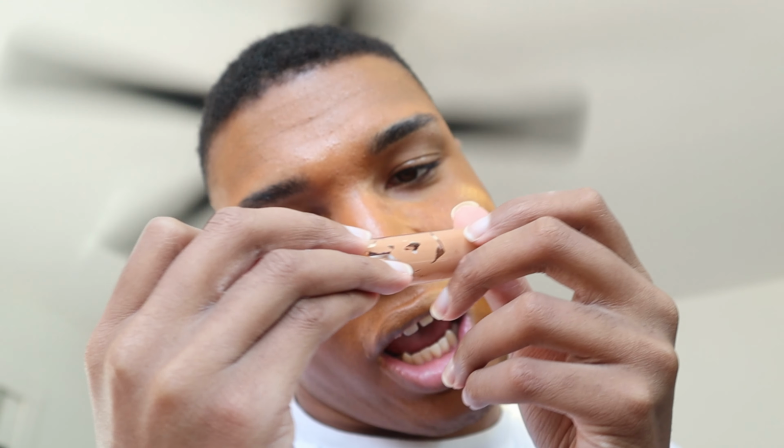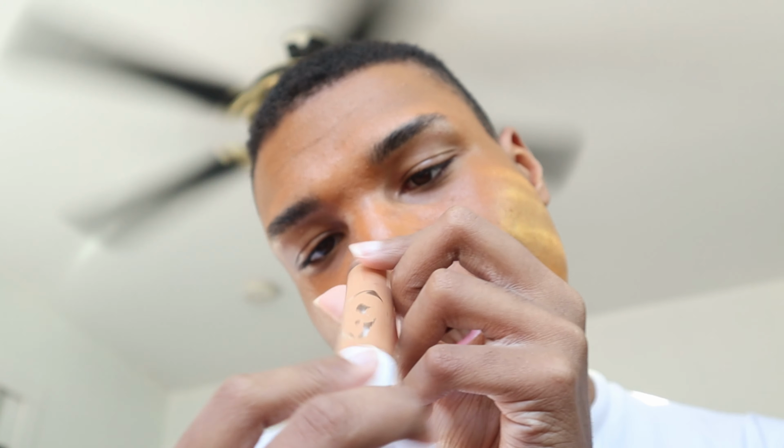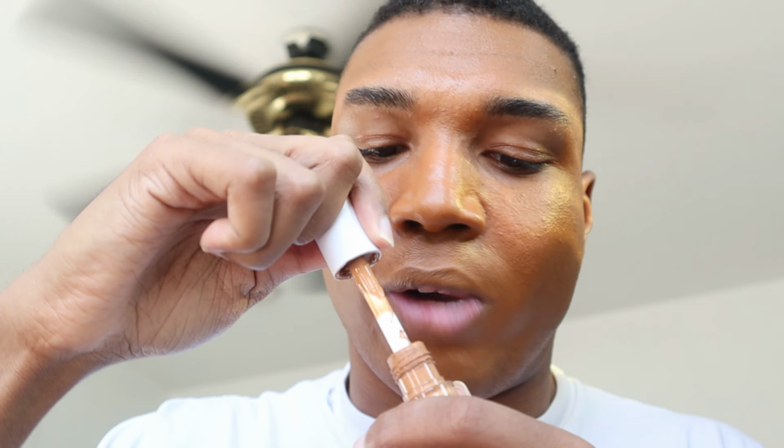This is the little e.l.f. Hydrating Camo Concealer Satin Finish, which I actually really like satin finishes. I think they're really pretty. And this is the shade Tan Neutral. I don't know if I have under eyes dark circles or whatever, but to me it's like whatever.